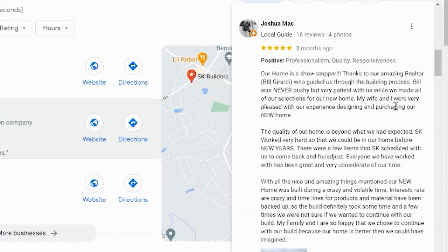Let's go ahead and take a look at one of these reviews just to get an idea of what people like. I'm going to look at Joshua Mack's review here. He mentioned that his home is a showstopper. He was really happy with the quality of the home that they got and the process that they went through. Thank you for giving us this review, Joshua. I'm glad to hear that you had a great experience with SK.